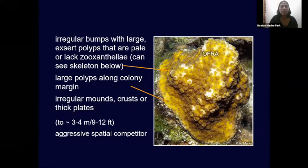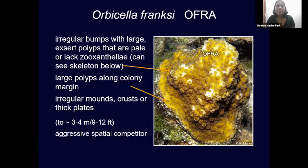This one's Orbicella franksi, or OFRA. And I remember this one because it's not very good looking, in my opinion, right? It has polyps that are lacking zooxanthellae, so you might think that they're bleached, but this is common for the species. They do have small polyps that are lacking zooxanthellae. So it reminds me a bit of Frankenstein. That's how I remember Orbicella franksi, or OFRA.